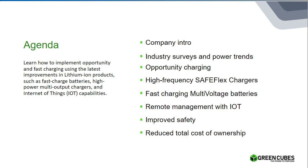Thanks, Michael. That was a great introduction. First of all, today you're going to learn about opportunity and fast charging using the latest technology embedded in lithium-ion products. This will include everything from fast charge batteries and high-power multi-output chargers, as well as using the Internet of Things, or IoT, capability. After a brief introduction to Green Cubes, we're going to discuss some surveys and market research that we've collected on the use of lithium power solutions within the motive industry. Then we'll discuss specific charger technology as well as specific battery technology that is either available or coming on the market in the very near future.